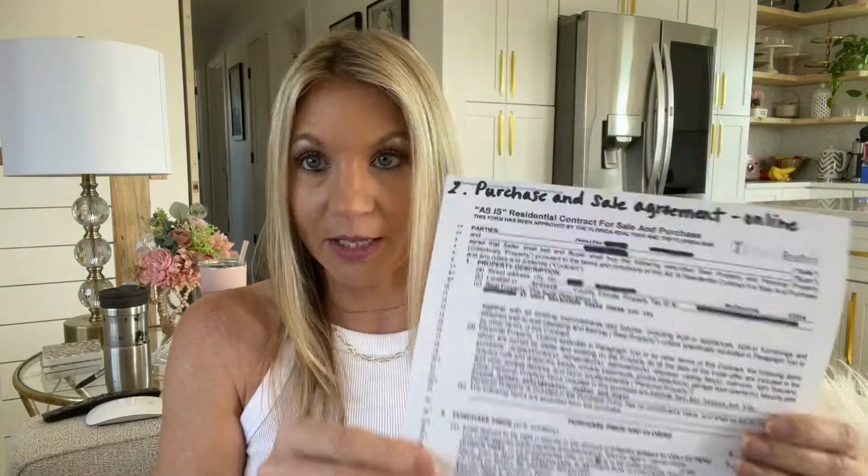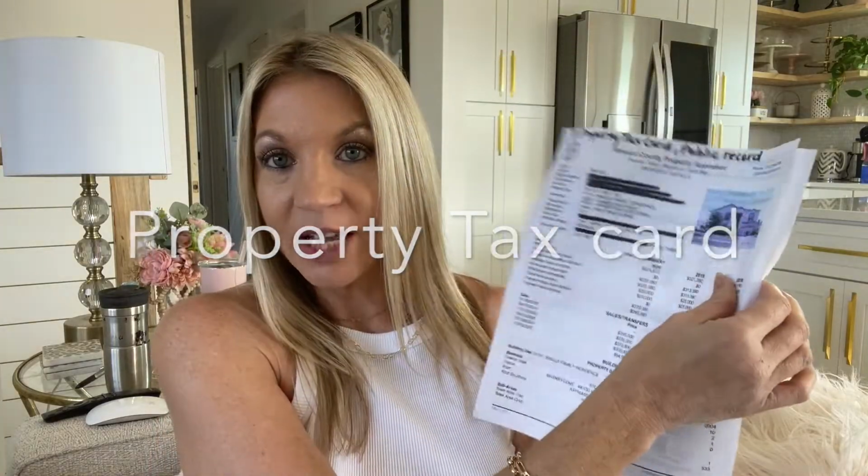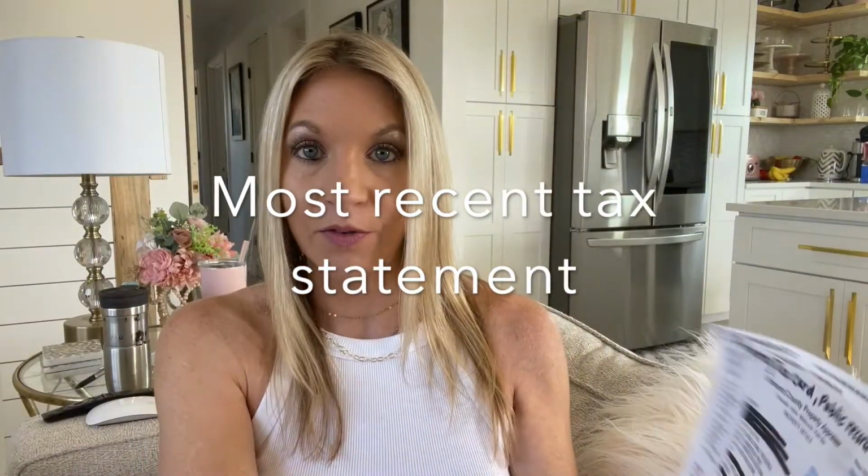Okay, so before the transaction closes on a real property, on a house, both parties need to sign this. So that's the purchase and sale agreement. So those are 2 required documents when you're doing a for sale by owner. The third thing is you will need to get a copy of your property tax card. And just to be nice, you're going to want to include a copy of your most recent statement for your property taxes. That way your buyer knows that you're not in arrears on your taxes, that the title is going to be free and clear.